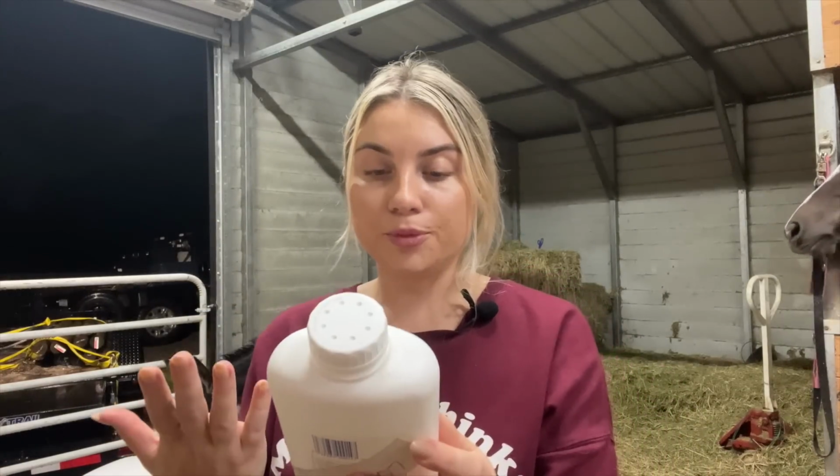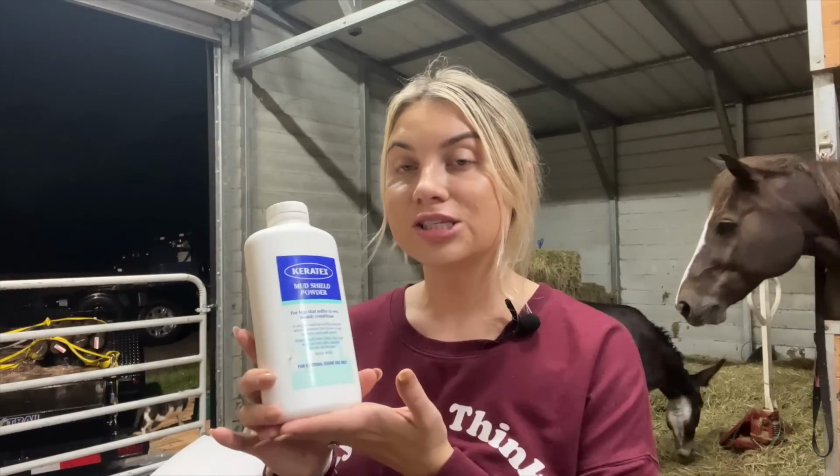And it's a waterproofer, so you just put it on their leg and it basically waterproofs it against mud and water. We've been using this one like crazy, so I'm almost out. We'll finish it off tonight, but this definitely is necessary. We've been putting this on morning and night, whichever horses are on turnout.